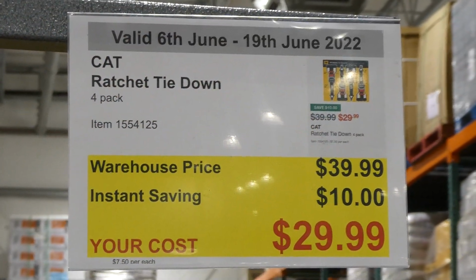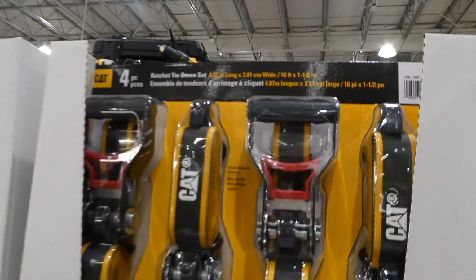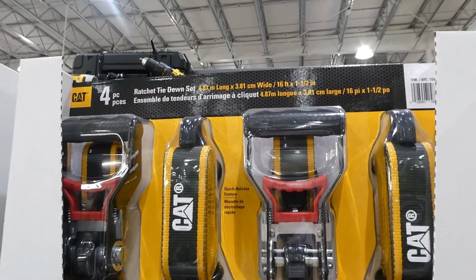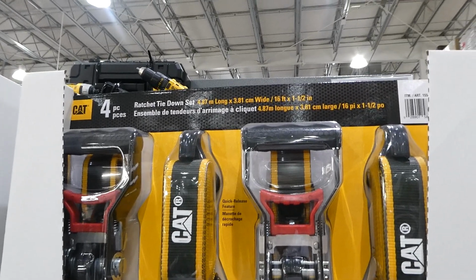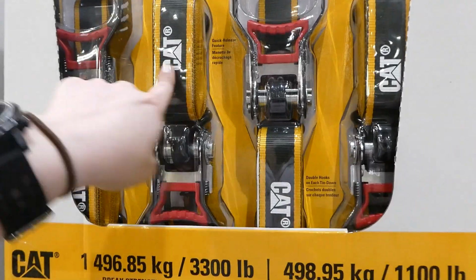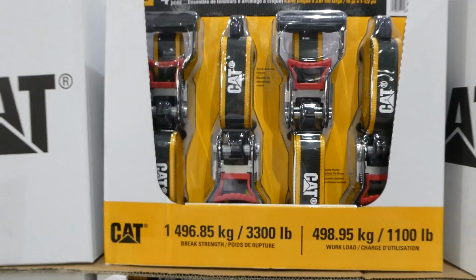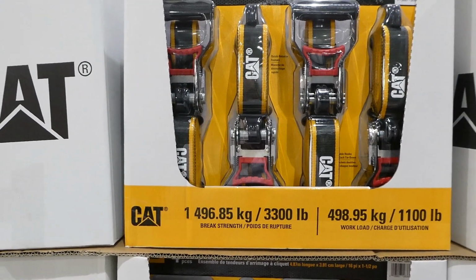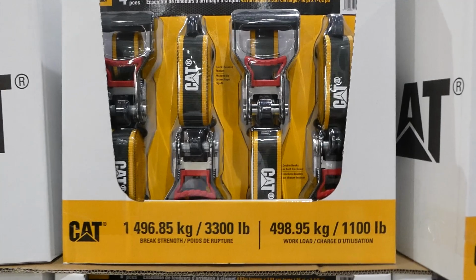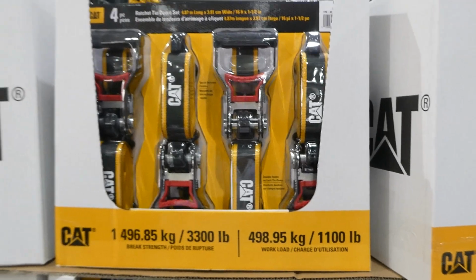Cat Ratchet Tie Downs. You get a 4-pack for $10 off down to $30. It says they're 4.87 meters long by 3.81 centimeters wide, or 16 feet by 1.5 inches. They have a quick release feature, durable hooks for each tie down. I think that's all it says in there. And then it says the break strength is 1,496.85 kilos, or 3,300 pounds. And then the workload is 498.95 kilos, or 1,100 pounds.